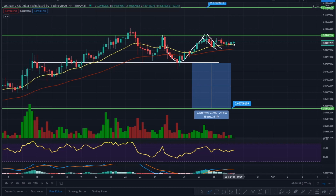As we did say, you're potentially looking at this EMA creeping up towards this resistance line, which again is good. So you're potentially going to be forced into some kind of move here for Vechain over the next couple of days, where you're going to see this level of consolidation moving up, unless we get the breakout.